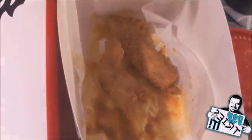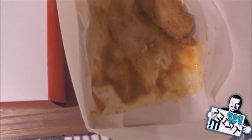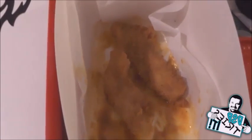The other funny thing is, take a look in there. Look at our third tender. How is that in any comparison to the other two? It's a small curve, half the size tender. And they're going to sell that for over $5. And again, no pickles, no biscuit. We got none of the stuff we're supposed to get with it.